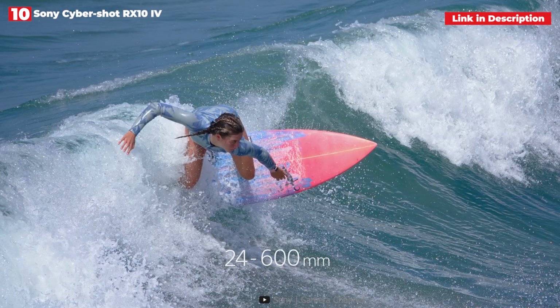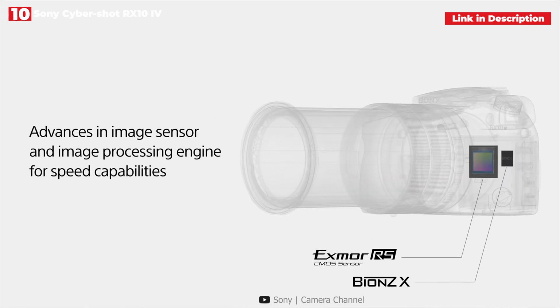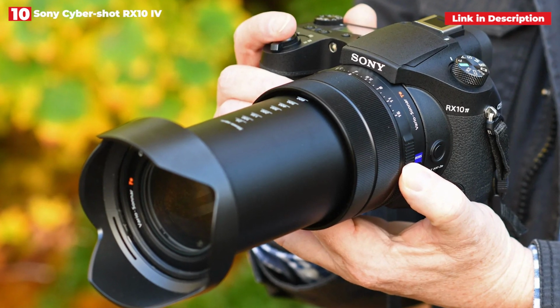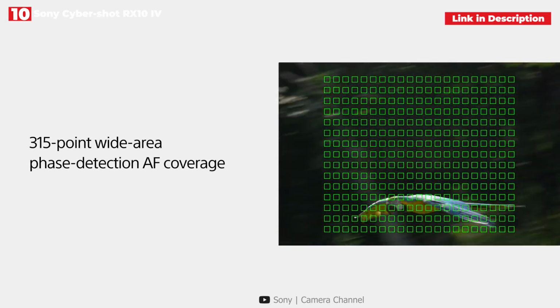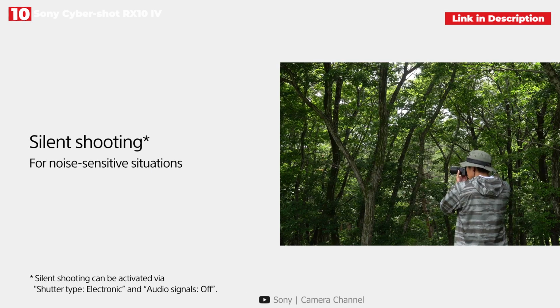The Sony Zeiss Super Zoom lens is the camera's main feature. It features a 24 to 600 mm equivalent focal range, which equates to a 25x optical zoom. Even better, it retains superb crispness at all zoom levels. Additionally, the lens's maximum aperture of f/2.4 to 4 produces stunning bokeh effects. As a result, it is one of the finest Sony cameras for portraiture.